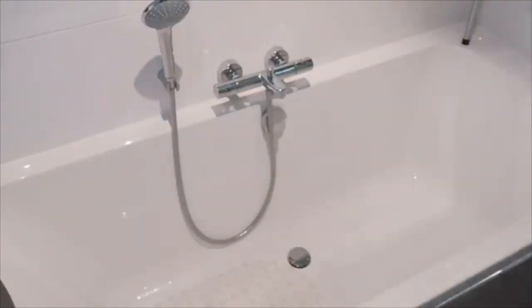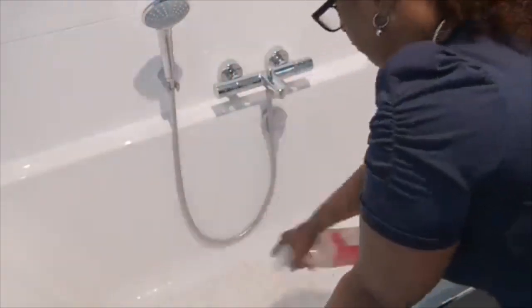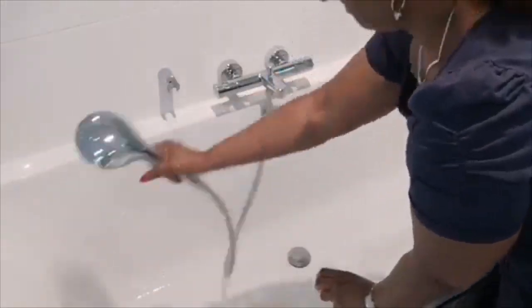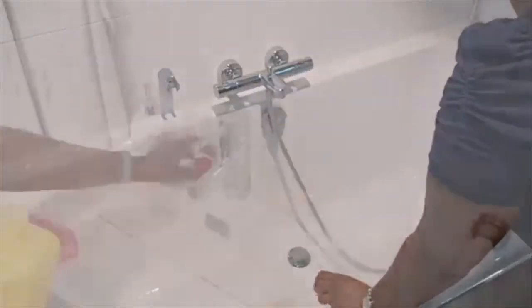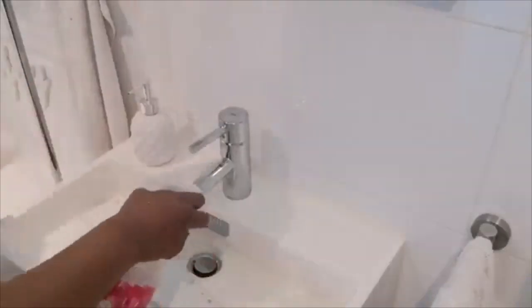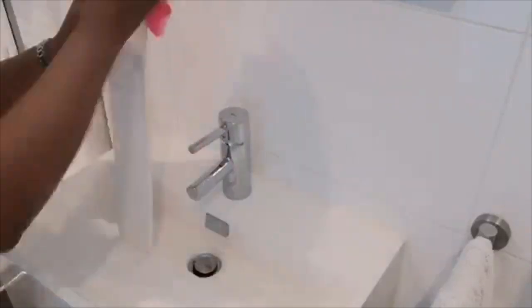Now, to clean my bathtub, I use bleach and a little bit of Method all-purpose cleaner. I just spray it all around and then I go in with a towel to wipe down the entire bathtub. And I do the same for my bathroom sink, and I actually use the all-purpose cleaner just to mask the smell of the bleach a little.